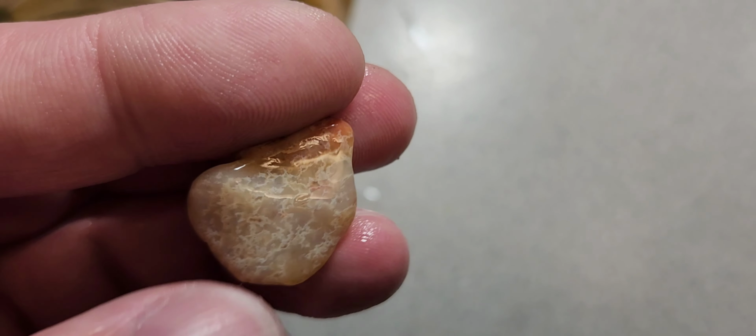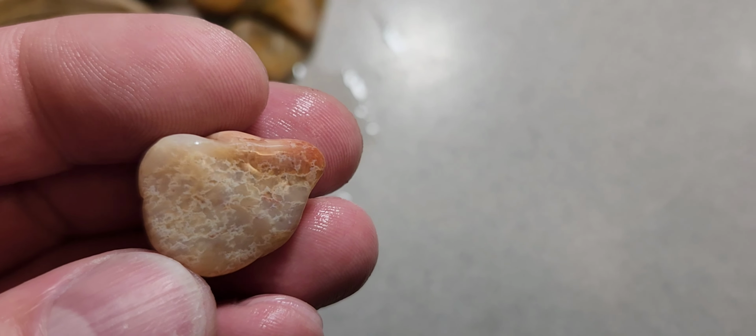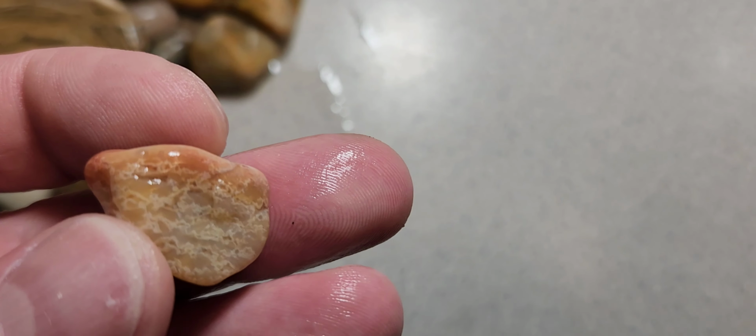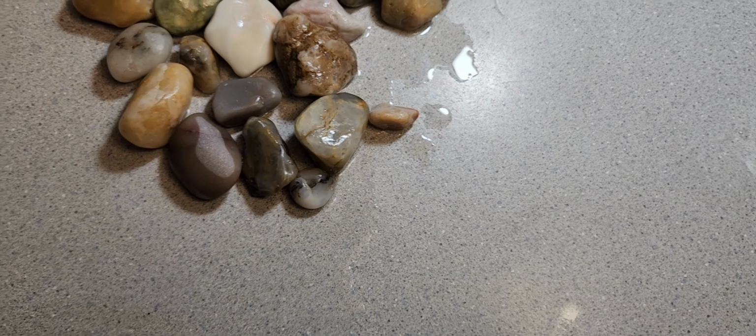I don't know. I got some of this in the tumbler right now, like a bigger piece of this, and this looks exactly like part of a fossil. I don't know if it's like an ancient cyanobacteria colony, or like a sponge or something, but I would guess it was something like that at one time. Something from back when it was the Silurian Sea, many eons ago.